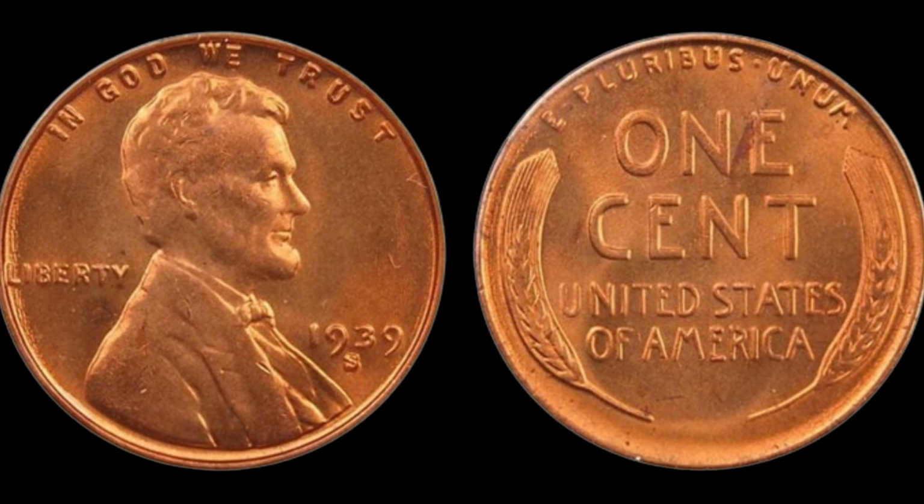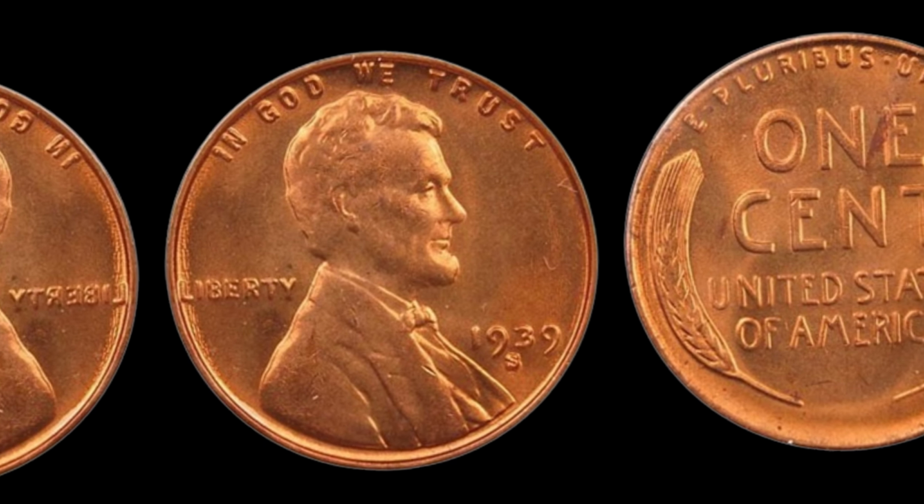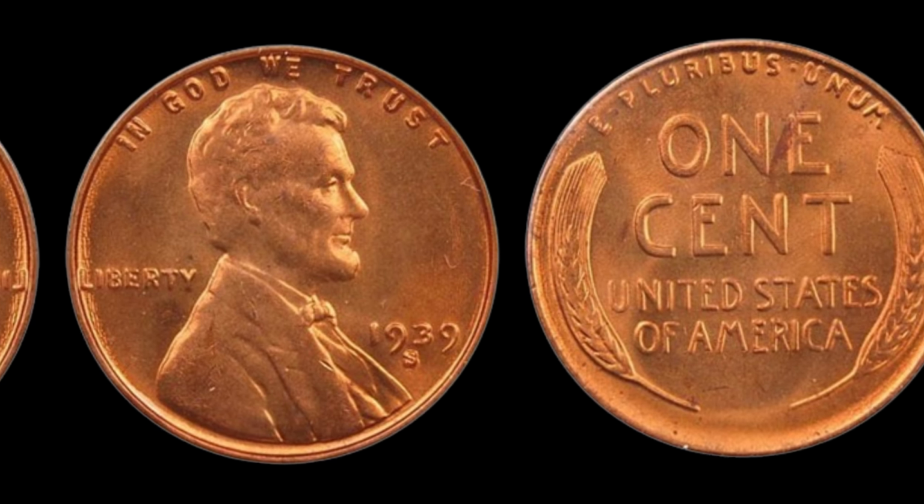So, there you have it, the fascinating history and incredible value of the 1939 mint mark Lincoln penny. Who knew that a tiny coin could hold so much significance?